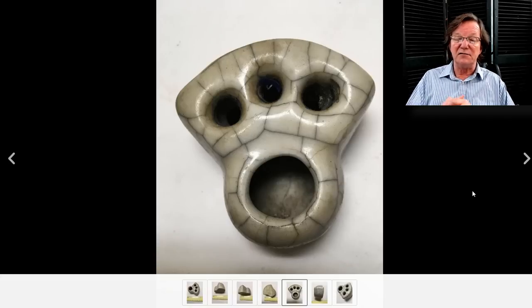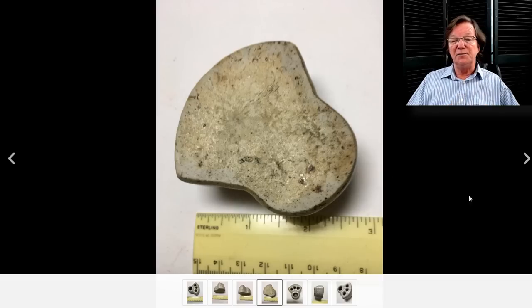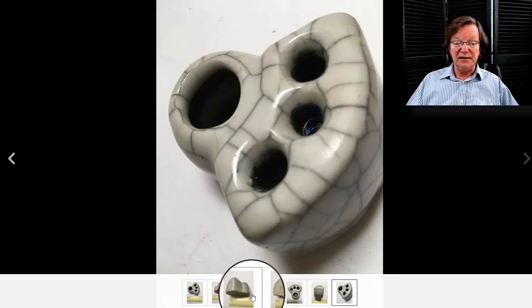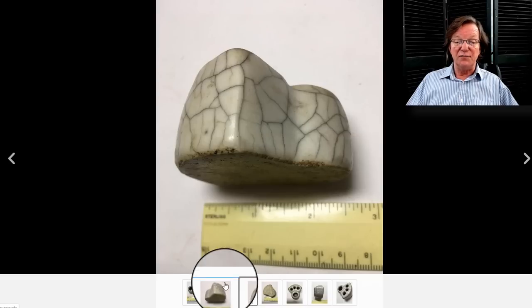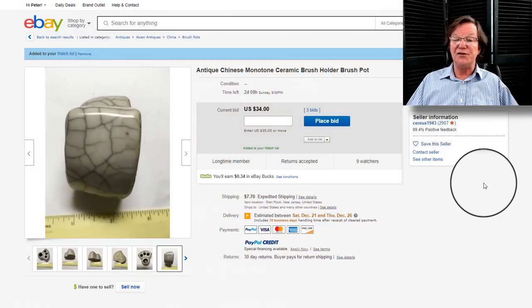And then this little qi-form desk pen holder and washer holder. This is a nice-looking one, late Qing. Here's a picture of the bottom. Here's a picture of the thing. There's another picture of the glaze, picture of the side, and so forth. This is a good one. It looks to be a real one to me. It's up to just $34.